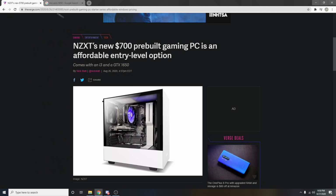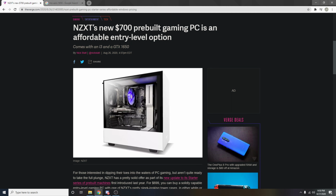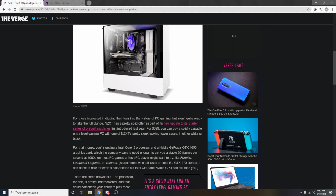The 1650 Super is actually good for the price, and I would consider that much more. This is probably the last graphics card I would buy for value. It's just a terrible value. And the i3 as well. It's not a good value. For those interested in dipping their toes into the waters of PC gaming but aren't quite ready to take the full plunge, NZXT has a pretty solid offer. It's not solid at all. You're gonna get dog shit performance.